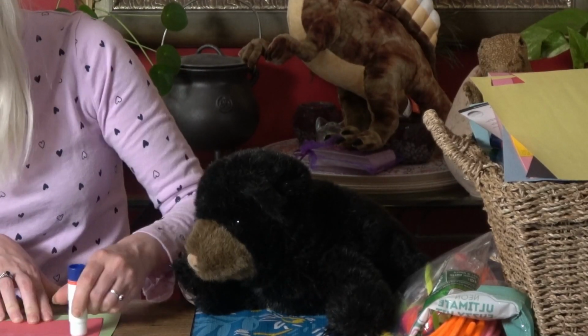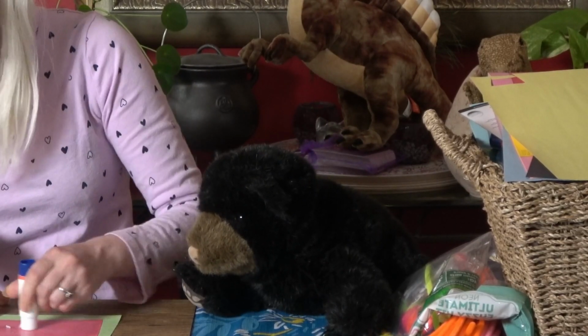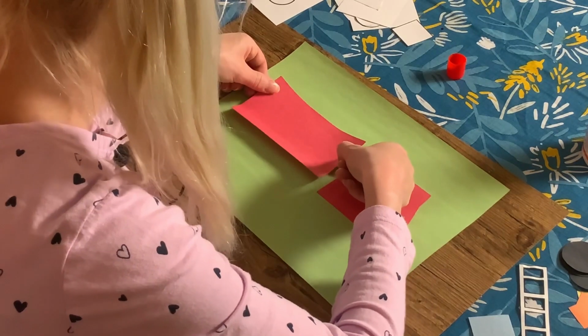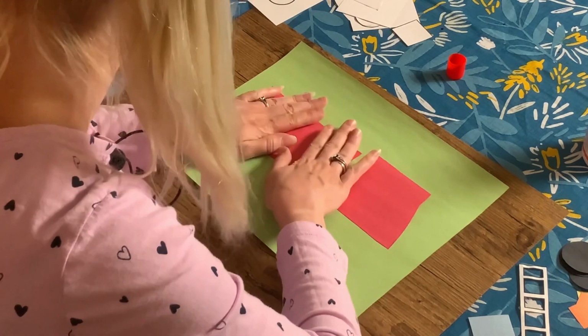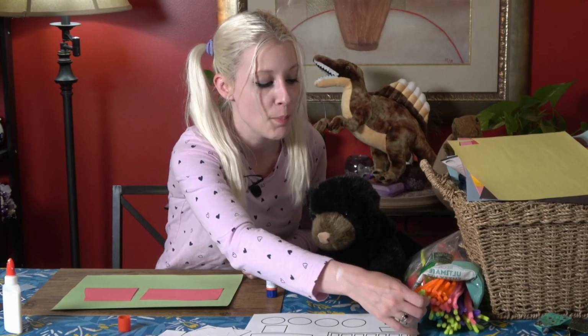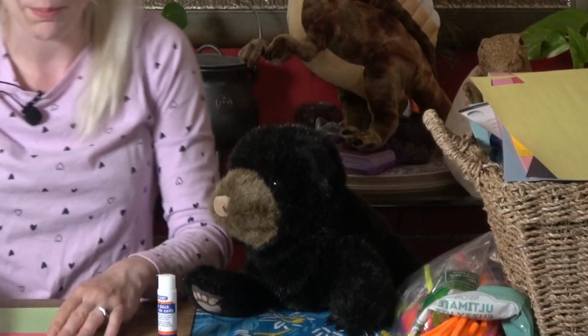So we're gonna glue the back. I like how the glue sticks go on so easy. And they don't make a huge mess or anything. There is going to be a part of this craft that's a surprise. A surprise? Well, I guess I'll tell you. You will need a pipe cleaner of your choosing. Yes, you will need a pipe cleaner.